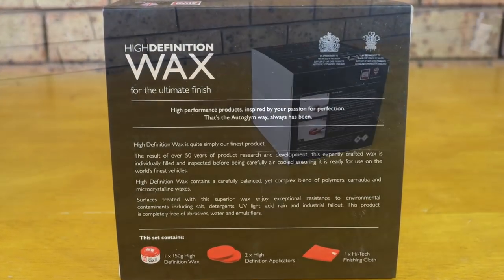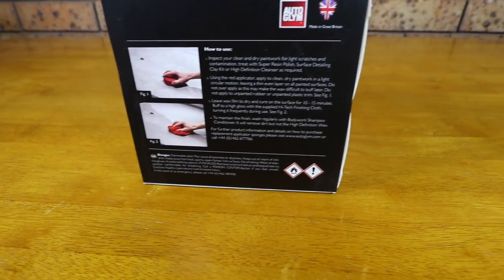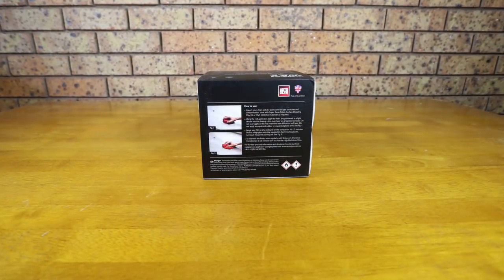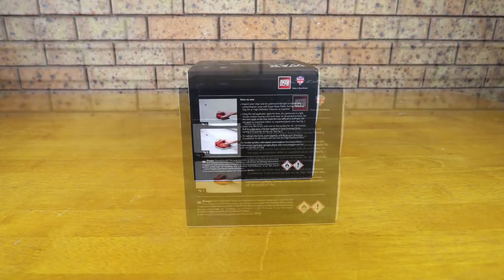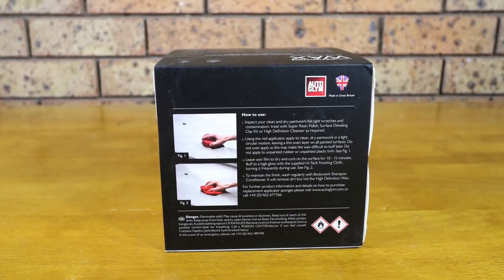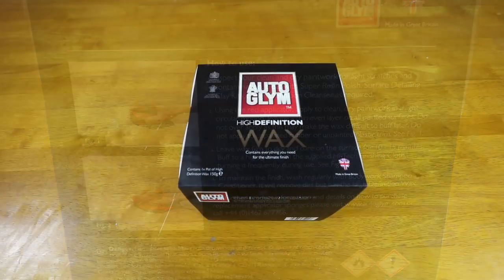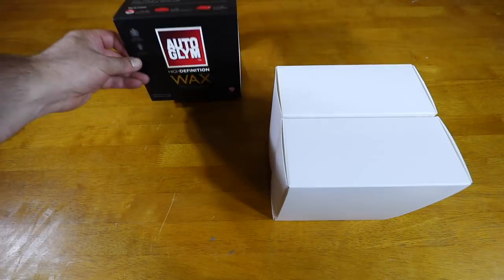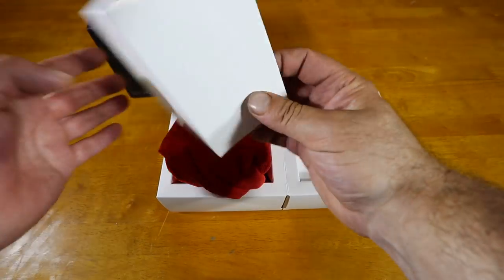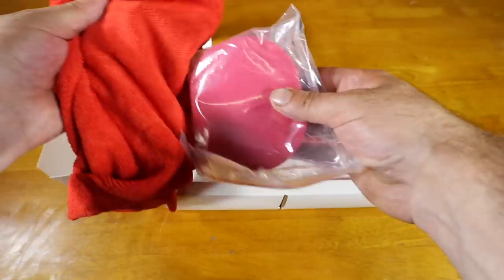And after getting hold of some more recently, I'll be the first one to admit that I really needed reminding on what a fantastic product it really is. Overall, this isn't what most of us would consider to be a cheap product, as it does sit a little higher price-wise than most waxes out there. But what I try and explain in many of my videos is that price and value are two very different things. And with High Definition Wax, you're really getting a whole lot of product in the way of how this wax performs, looks, protects, and lasts on your car's paint.